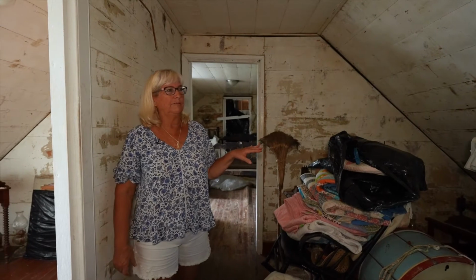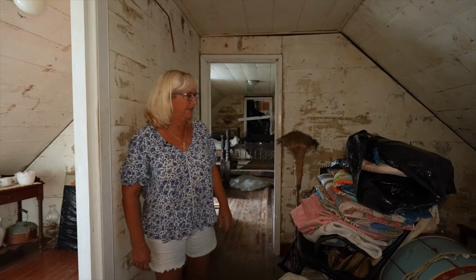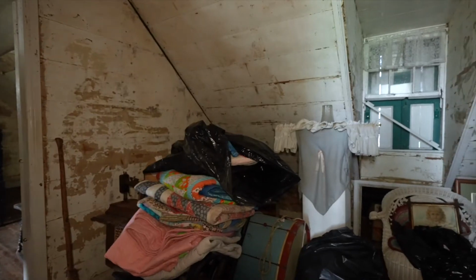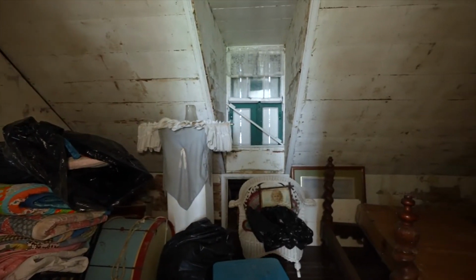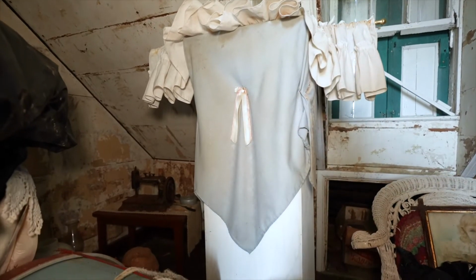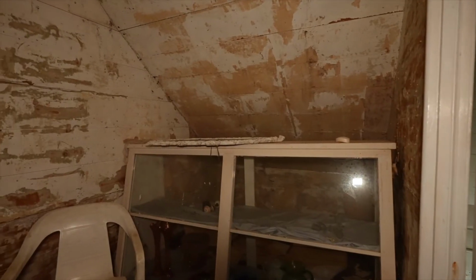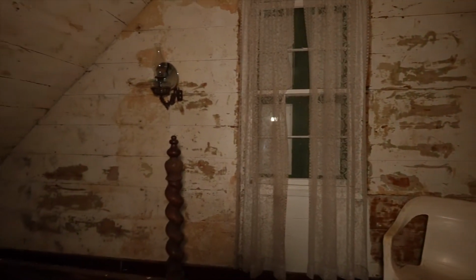This little adorable room was an attic bedroom, and it was set up with a 4-poster bed there. There was an old sewing machine in the corner here. Some other old artifacts Alton has collected over the years, the old drums and some sculptures. There's a display case around the corner there that had some interesting things in them, but we put them away for safekeeping right now. Big old Bible and sextant and some other nautical items.